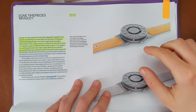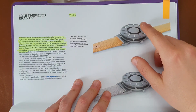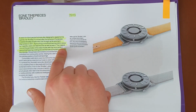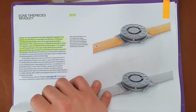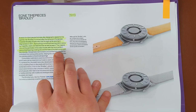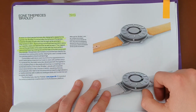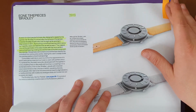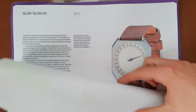By touching a small ball held in place by a magnet, the user can feel the time as well as see it. The magnet around the perimeter of the case moves with the hour, while the second ball bearing rotates around the face of the dial with the minutes. So you have here the hours and you have here the minutes, and by touching them you can know the time. Pretty cool movement.